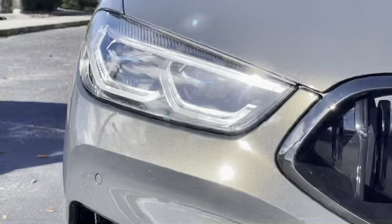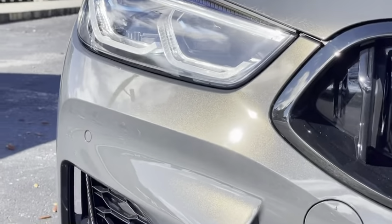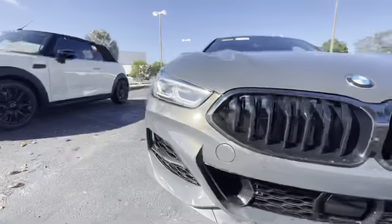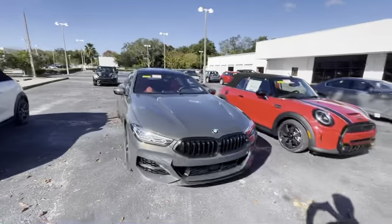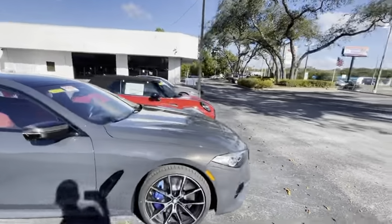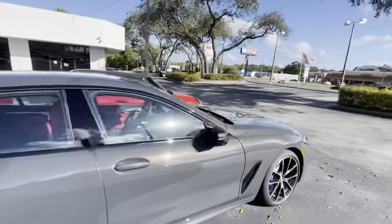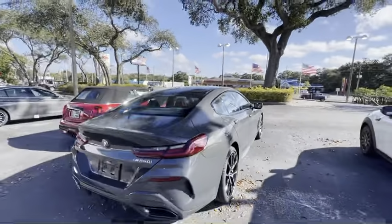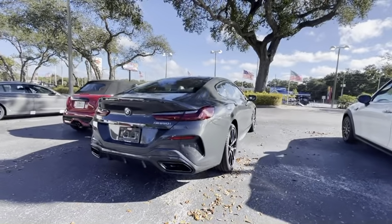They don't get to see exactly how magnificent this looks, and you can see here the golden flakes within it really bring out the body lines and add a completely different hue to when this car is, say, in the dark or on an overcast day. And artificial lighting like you would get in a car park at night really brings out this color too, and it's a real attention grabber.